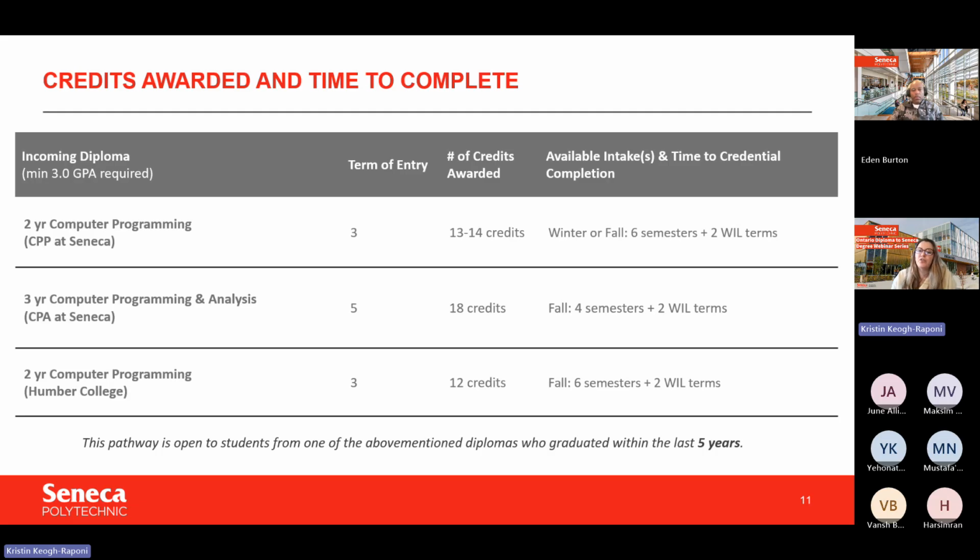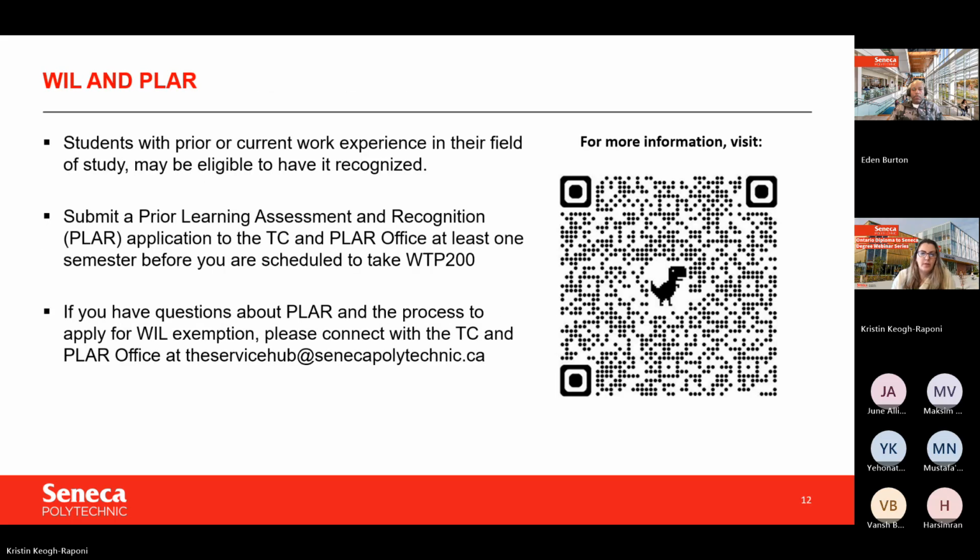It should be noted that students will also be required to complete 2 mandatory work integrated learning terms to graduate from the BSD program. So there is also an option for you to PLAR one of your work terms. If you have experience working directly in the field, currently or previously, you can look into whether you're eligible for PLAR.